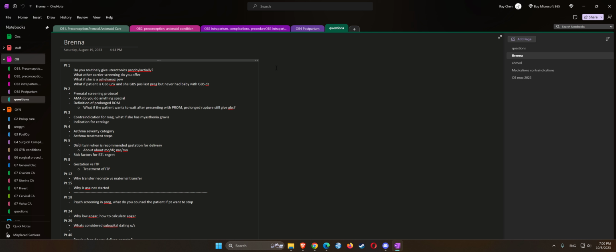Doctor, can you define secondary amenorrhea? Yeah, so secondary amenorrhea means that she was having regular periods, and then her periods became irregular or stopped. If she used to have regular periods, secondary amenorrhea means she hasn't had a period for 3 months. If she never had regular periods, then it will be 6 months or more since her last period.